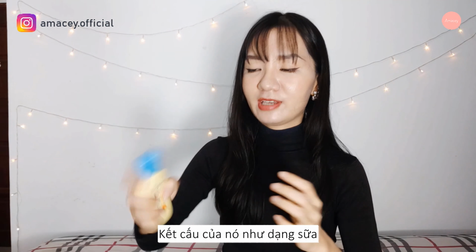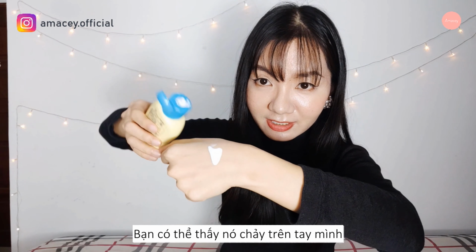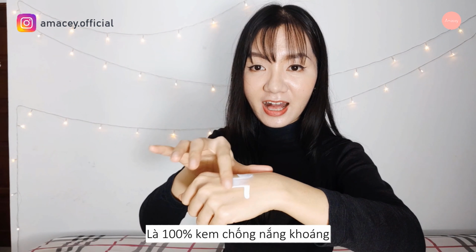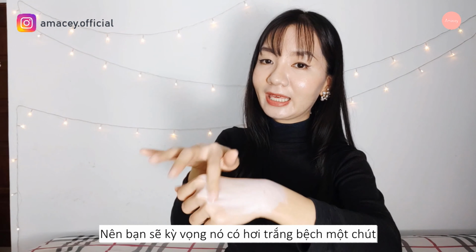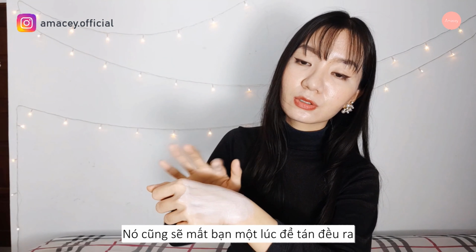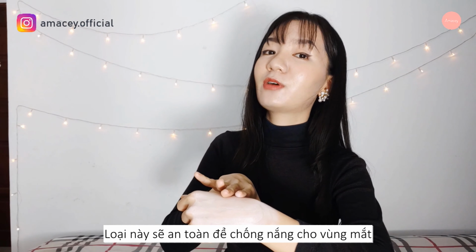The texture is a milk texture, so it feels like this on the skin. Ooh, you can see it dripping off like this. It is 100% mineral sunscreen, so you will expect some white cast here. It will take a bit to blend evenly. And this one is safe to use around the eyes.